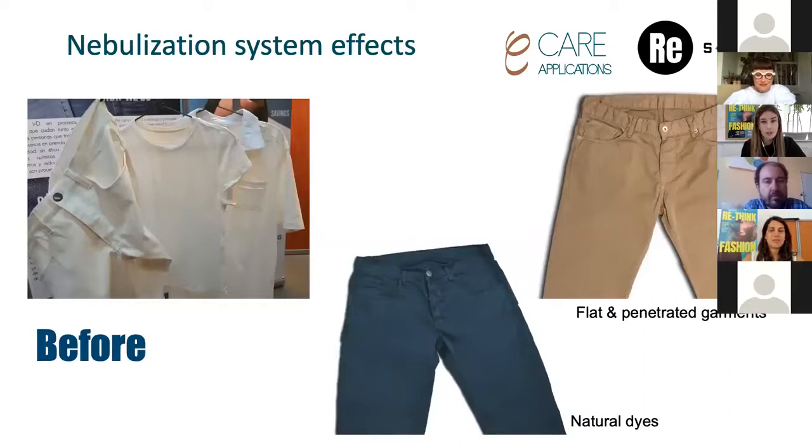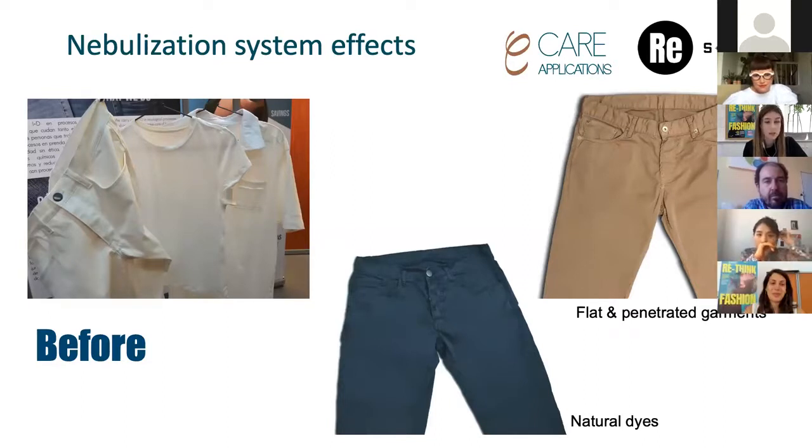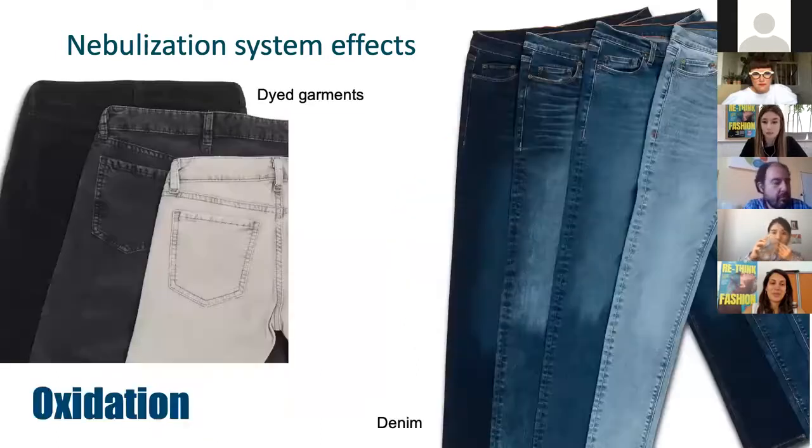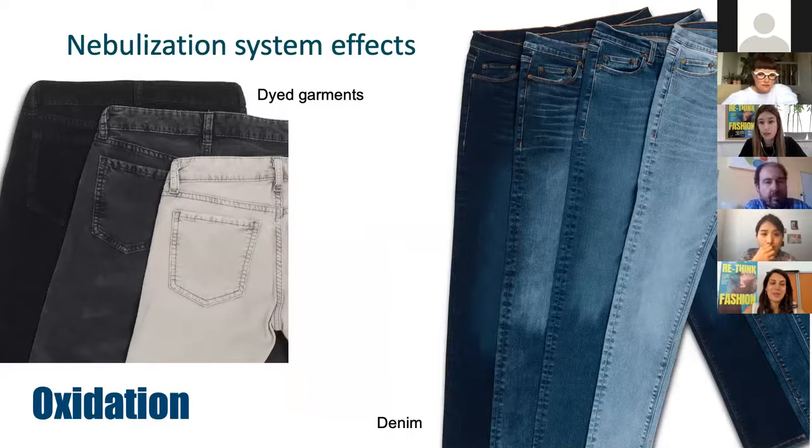Through the EcoFinish nebulization system, we can achieve different finishes and effects. For dyeing processes, we start with a blank garment prepared for dyeing, and we can obtain results of standard dyes, flat and penetrated, with conventional or with natural dyes. Space dyes and fade effects can also be achieved with white seams or just the opposite. Another option is oxidation. We can start from dyed garments or from denim, achieving different levels of oxidation or bleaching depending on what you want to obtain.